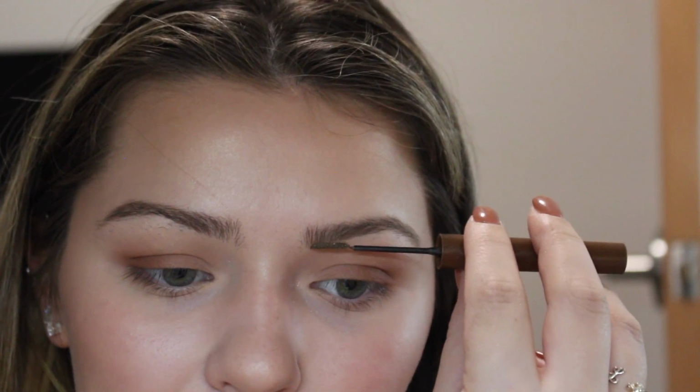That was hard to read. I start right at the front. And I try to have a light hand. Again, sometimes I don't, but I just brush this through. And as you can see, my brows look completely different. They are 2 different shapes, but it is what it is.